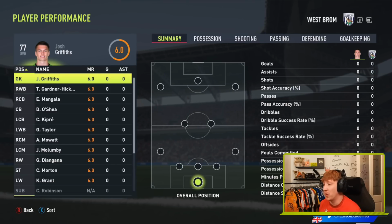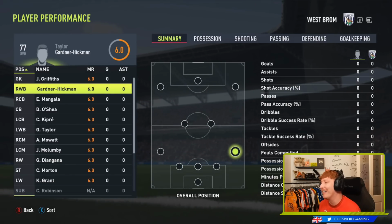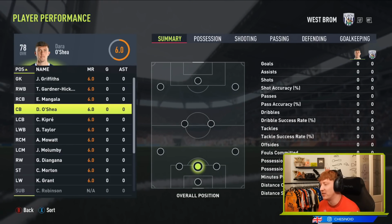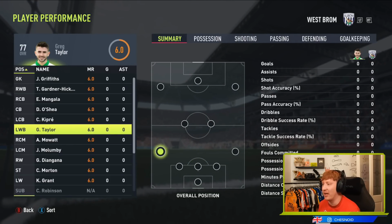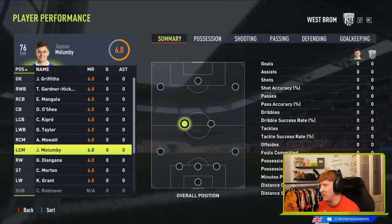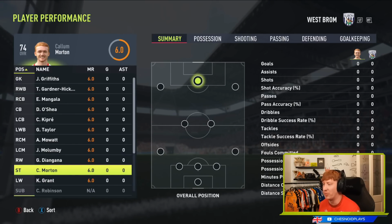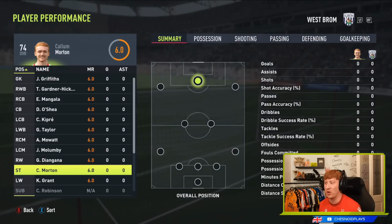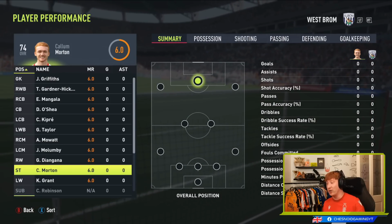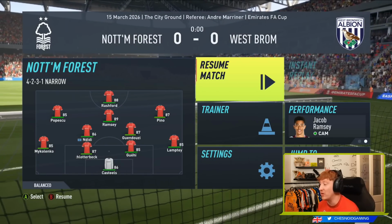5 at the back for West Brom as they're going to go defensive. Josh Griffiths in goal for them. Taylor Gardner-Hickman at right back with Mongala. Yeah, that Mongala. Dara O'Shea, Cedric Kipre and Greg Taylor at the back for them. Alex Mowat and Jason Malumbi in the midfield with Grady Diangana and Carlin Grant either side of Callum Morton up top. Callum Morton, I believe, the striker on our FM save this year that just absolutely destroyed League One and scored like 40 plus goals in a single season. Hopefully he won't be doing anything of the like here.